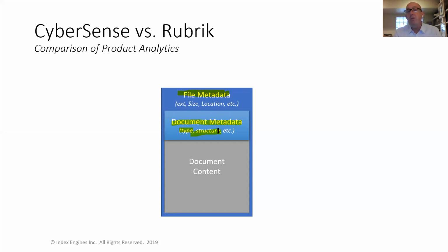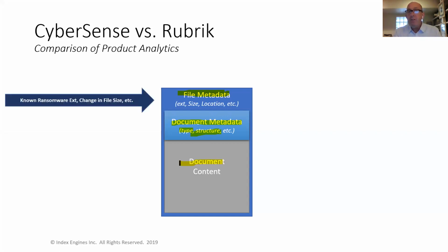It also talks about the file: what is the true file structure? And then the document content, the words and content that's created. There are different types of attacks that occur. Changing the file extension is common. Changing file size, so really corrupting them. Making a change that impacts the metadata, which could easily be found.